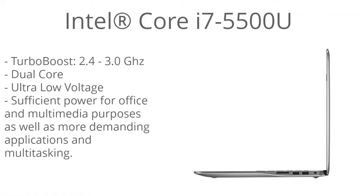So this is a dual core processor. It's ultra low voltage, so it has low power consumption. And for performance, it's sufficient for office multimedia purposes as well as more demanding applications and multitasking. So you could pretty much run any software with this processor just fine.